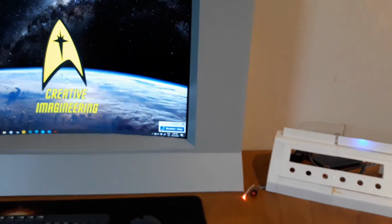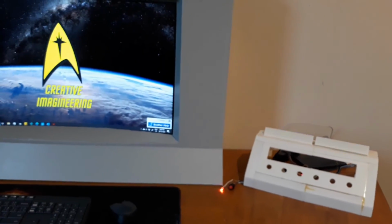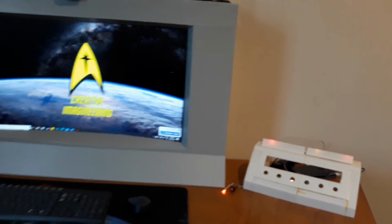I won't show you the opposite corner because I'm still sorting things through and it's a bit of a mess, but overall I'm very happy.